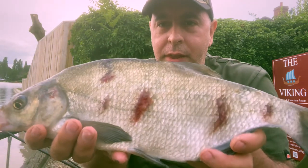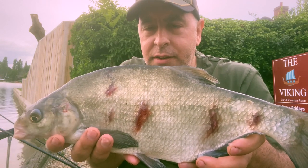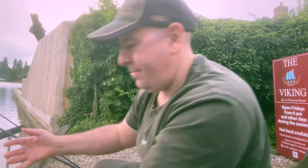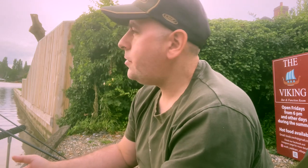Look at this poor thing. Oh, that's nasty. Poor fish. Let's get it back quickly, shall we? Poor fishy. Slimy. I'm just about ready for water, so I'm going to wash my hands. Let's see if we can find some more.